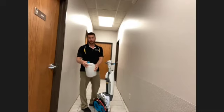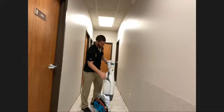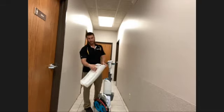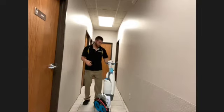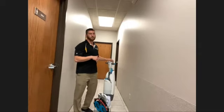All right, clean water tank pops off right on the back, very easy. Can fill it up in most any sink. And same thing with our dirty water. It pops right off and we're able to just go dump it out, clean it out, rinse it out for easy maintenance.